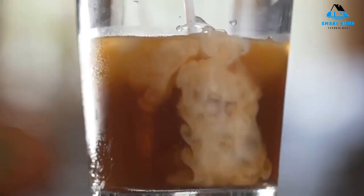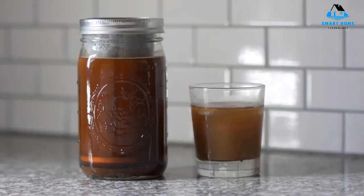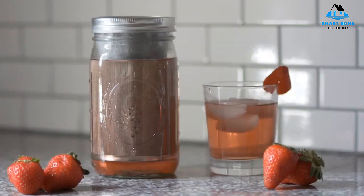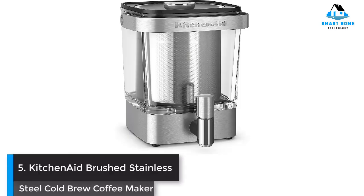Reasons to buy: durable, quality materials, easy, intuitive setup, great for parties, rustic design. Reasons to avoid: confusing instructions, awkward to fit in fridge. Number 5. KitchenAid Brush Stainless Steel Cold Brew Coffee Maker.